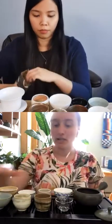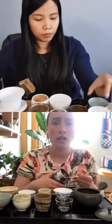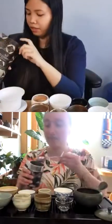Right. I already heated my teapot as well as the cups, just a little water in each, so they're a similar temperature to start with. I don't know if you started brewing your tea. Did you want to do it at the same time? Right. Yes, let's do that.